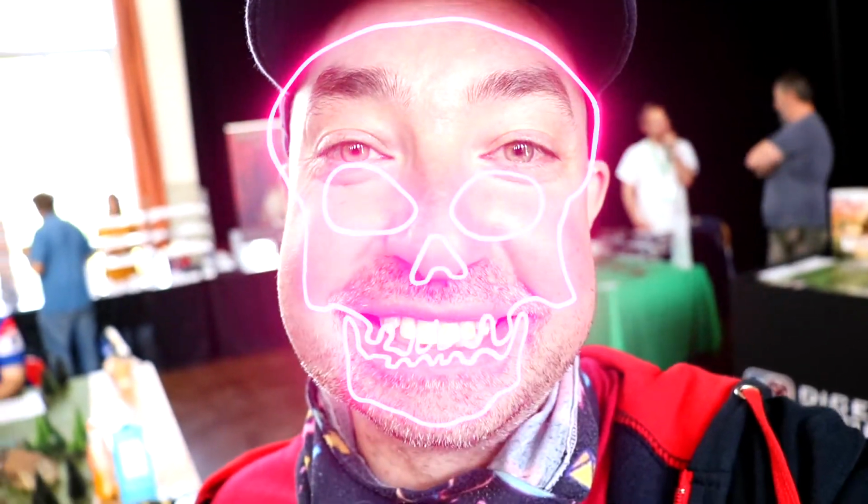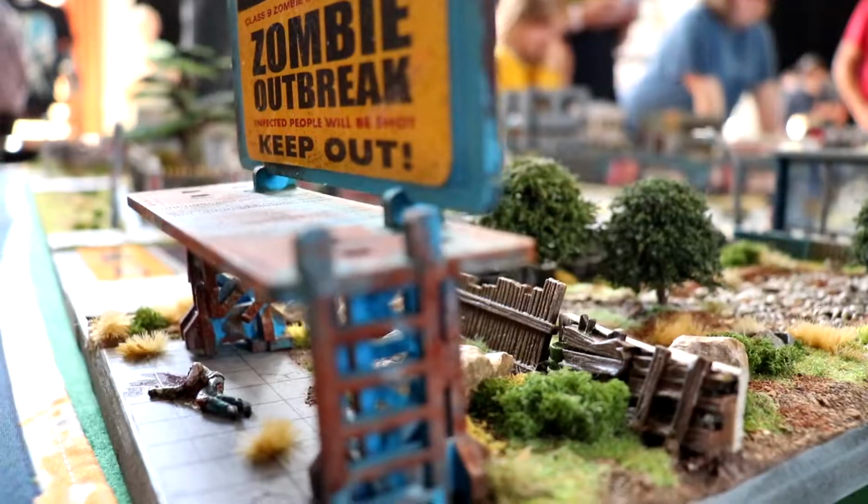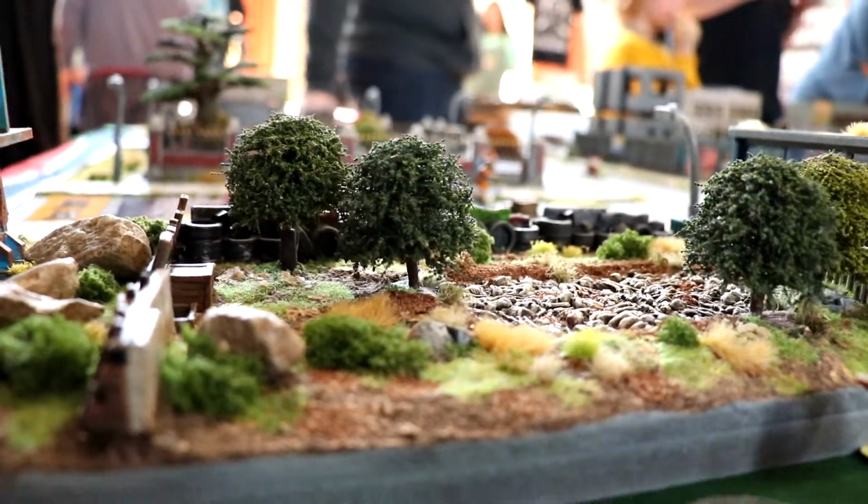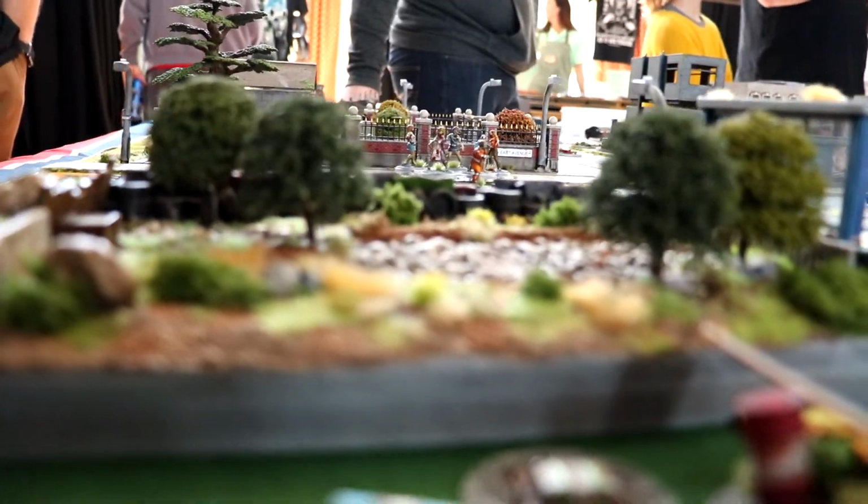I'm dead. I didn't survive. I got within about 6 inches and then I was overwhelmed by the oncoming hordes. Managed to kill a few zombies on the way out, but yeah, I was unsuccessful a second time round. Sad times. Really good game though.